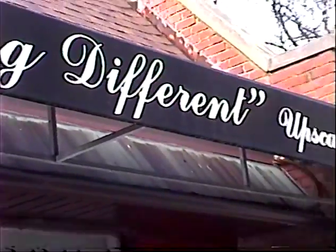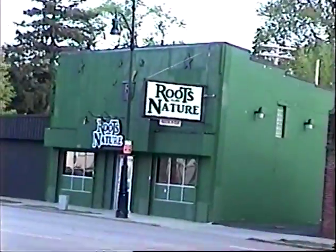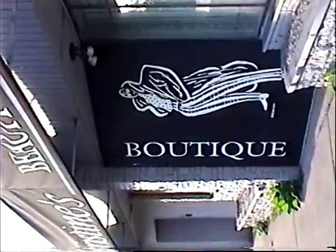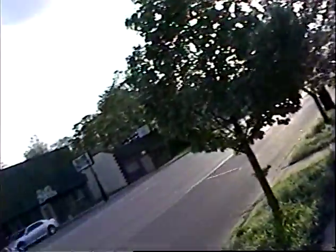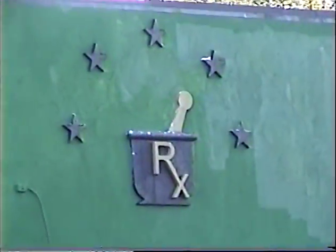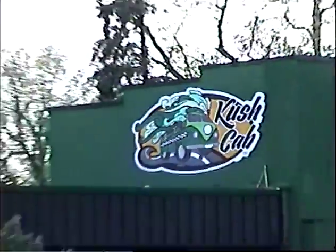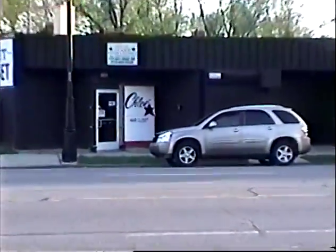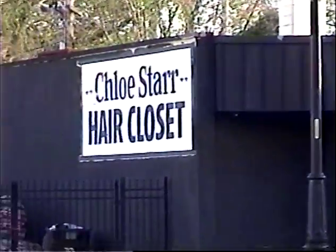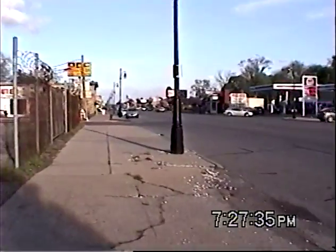Something different. Upscale resale. And then across the way, Roots Nature. And a boutique. Yeah, this is a prescription place. Cush Cab. Then a hair closet next door. And like a florist place.